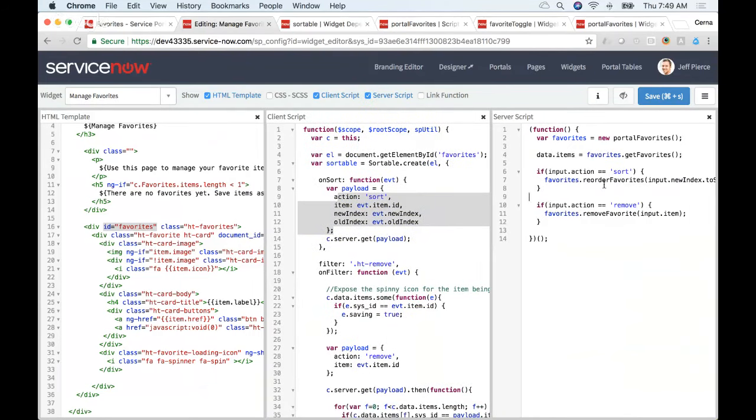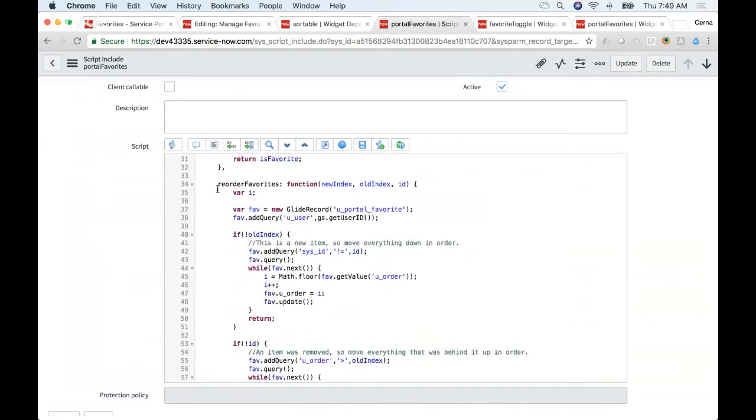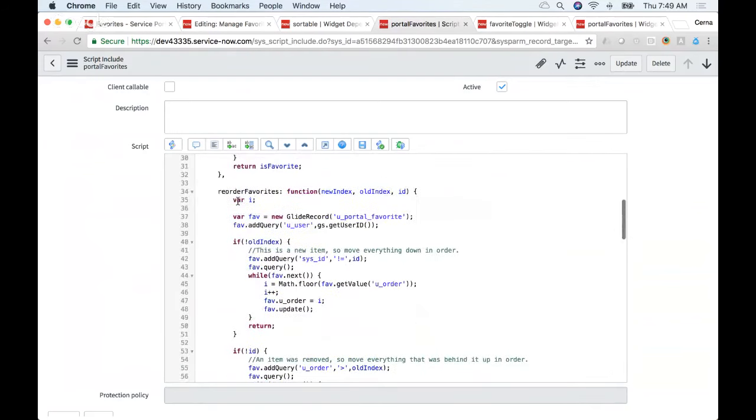Let's take a look at that right here. So the action was sort. That means this is what's going to run after server.get. And I'm calling this function from my server script, Reorder Favorites. Take a look at that really quickly. There might be a simpler way of doing this, but I couldn't really think of a simpler way.